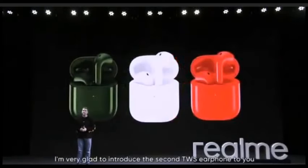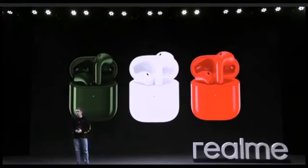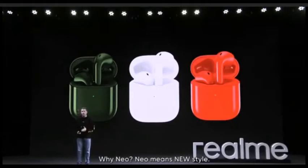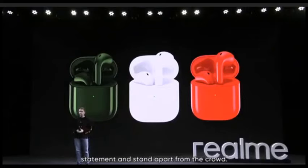I'm very glad to introduce the second TWS earphone to you, the Realme Buds Air Neo. Why Neo? Neo means new style. With trend-setting technology and design, Realme Buds Air Neo will help you make the latest fashion statement and stand apart from the crowd.